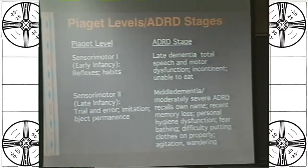And generally, if you look at somebody in late stage dementia, they're very much like infants. They are lying in bed in a fetal position often. They seem to retain a sucking reflex. But basically, they can't care for themselves at all. They can't communicate. They can't eat. They can't feed themselves. They're incontinent. And the same for an infant.